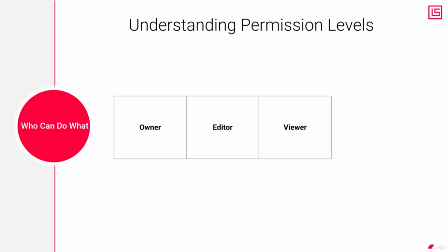Viewers can only view the file or folder and have read only access, which is suitable for those who need to stay informed but don't require editing rights. A commenter can view the file or folder and add comments but cannot edit the content, and it is useful for providing feedback without making direct changes. By assigning the appropriate permission level to each user, you can ensure they have the access they need to be productive while safeguarding sensitive data.